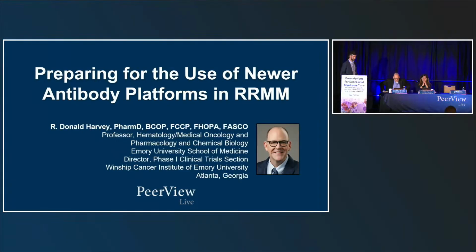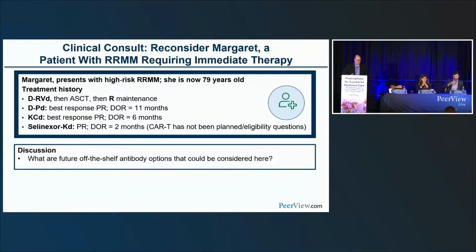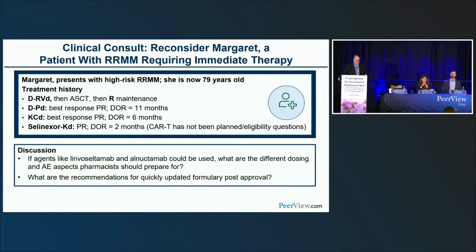Don? All right. We're running a little short on time. We want to make sure we have plenty of time for Q&A, so I'm going to be fairly quick here in newer antibody platforms. So this is back to our patient again, our 79-year-old. What are some future off-the-shelf antibody options that could be considered here? And I'm going to tell you those.